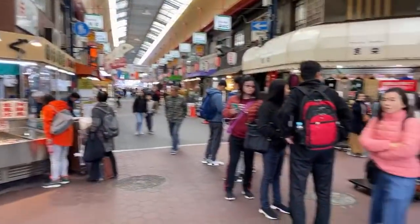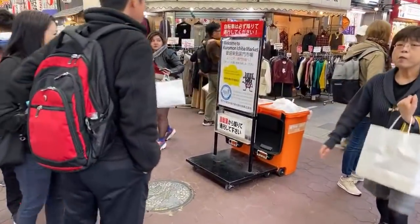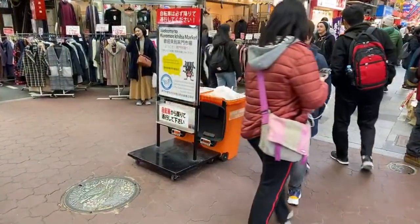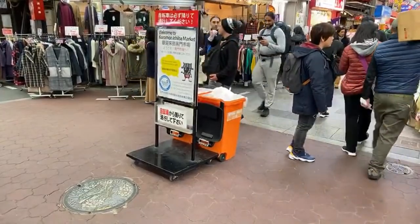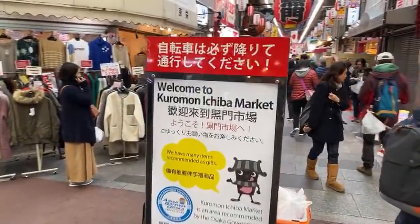So Kuromon Market has trash cans. This is one of the biggest problems with markets. Bring your own trash bag, like a plastic bag to throw your trash away if you go to markets, because it's really hard to find them in Japan. But sometimes, every now and then, you'll find that they have these public trash cans, but it's very rare to find. Just make sure that you bring your own. That's just some advice, I think. Just put one in your bag.